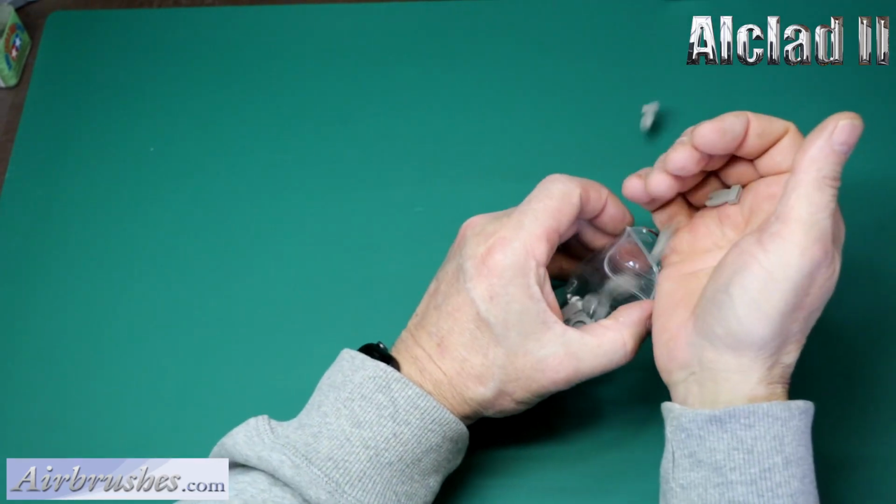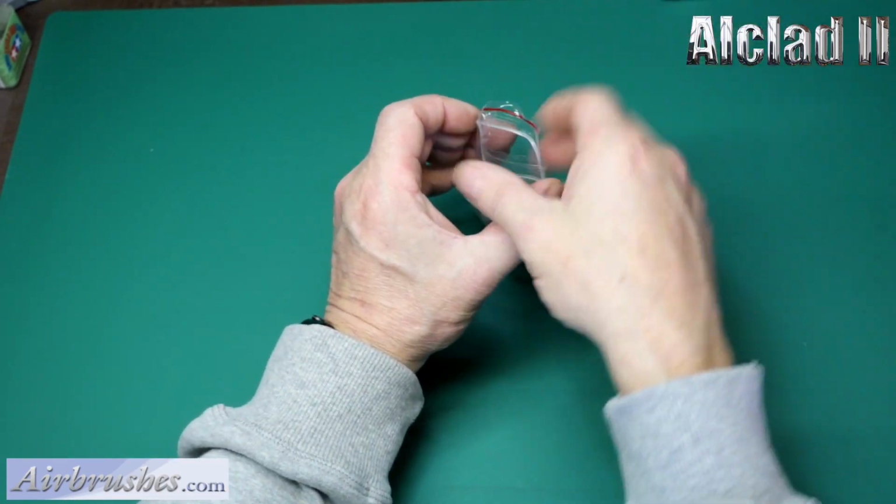Next up, missed a bit, we'll have our decals. Let's open these up.